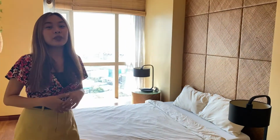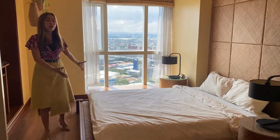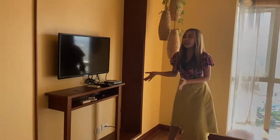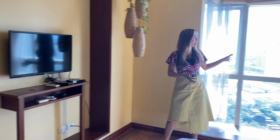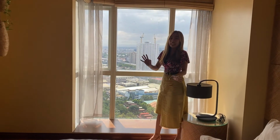So on my right side, I'll show you the place where you can rest. As you can see, we have the double-sized bed frame and bed pole. In front of the bed is a TV where you can watch some shows, some movies. Then on my left side, this is the window where the sun comes in.